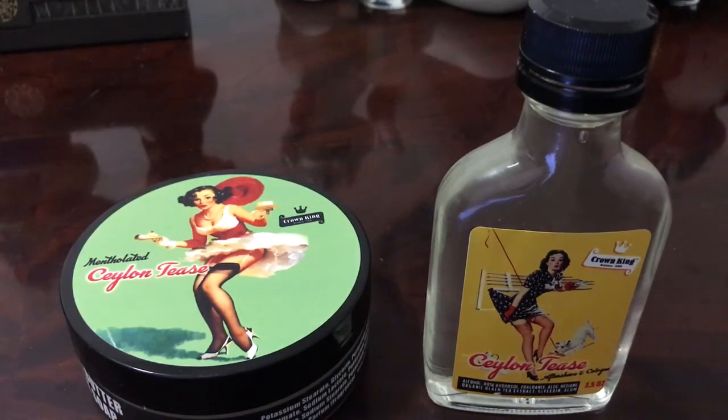The day that I tested this, I work for a nonprofit doing sales there, basically training people how to fundraise. And sometimes we'll take trips and see some of the agencies that we fund. And the day that we went to this agency, I forgot to put a cologne on. I just shaved and I tested this guy out, the Ceylon Tea. And I was like, oh man, I don't have a cologne on. I just love to wear fragrances.